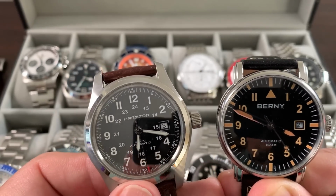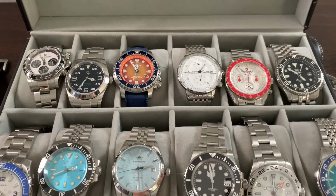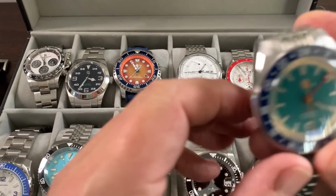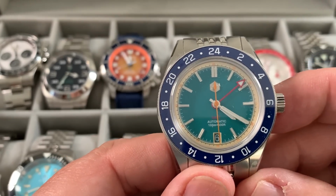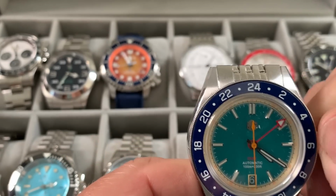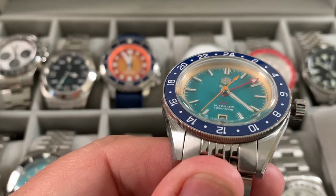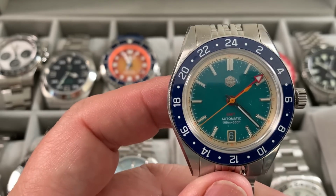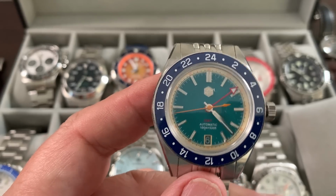I really do. I look strongly at indices because when you look at a watch like one of my more recent purchases, this San Martin, I probably should have it going. If you look at the indices, you can see the silver and it's raised, and the date window too. So I really look at the dial now.